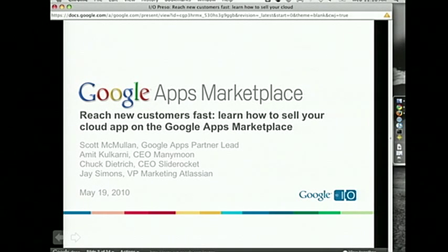I'm the Google Apps Partner Lead with the Google Enterprise Group. I work with the Marketplace team as well. And today we're going to be talking about the Google Apps Marketplace. This is going to be a fairly high-level session. We're not going to go into a lot of technical depth, but it's designed to give you an overview of how the Marketplace works, some of the motivations of why we built it, and most importantly, hear from a few folks on the Marketplace who are launch partners, hear how they're doing, get some tips from them, and really get the word on the street. So I've got Amit Kulkarni, CEO of Manymoon with me, Chuck Dietrich, CEO of Sliderocket, and Jay Simmons, VP of Marketing at Atlassian.